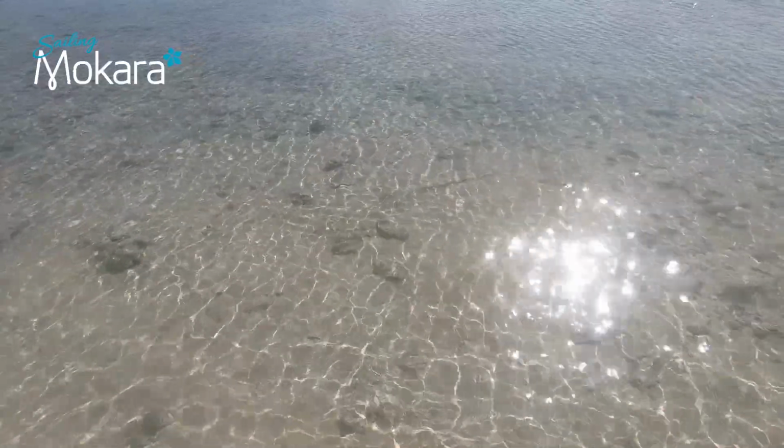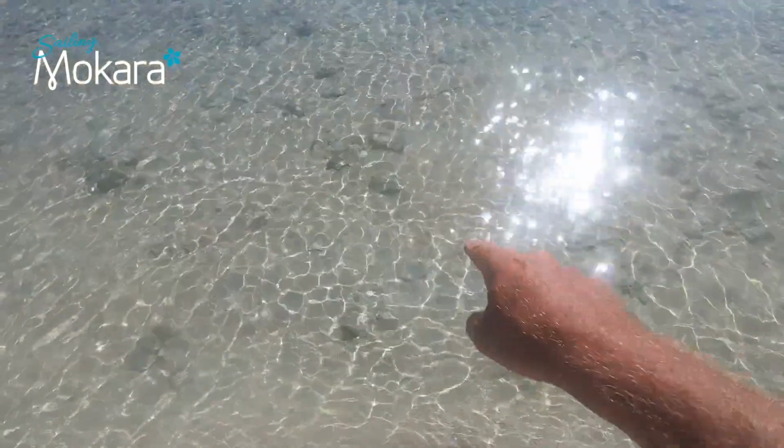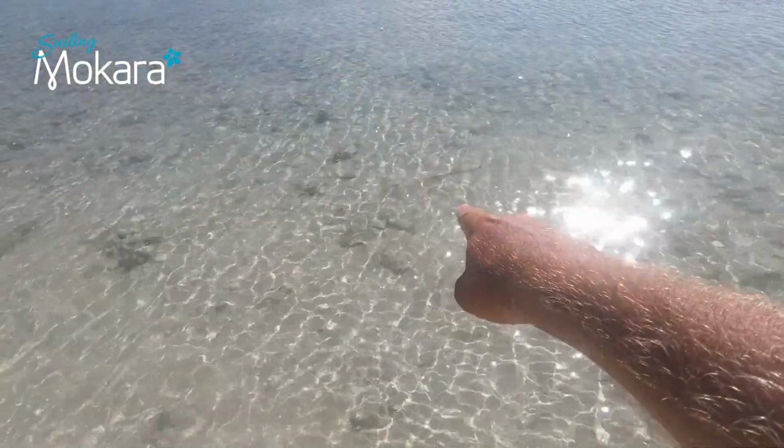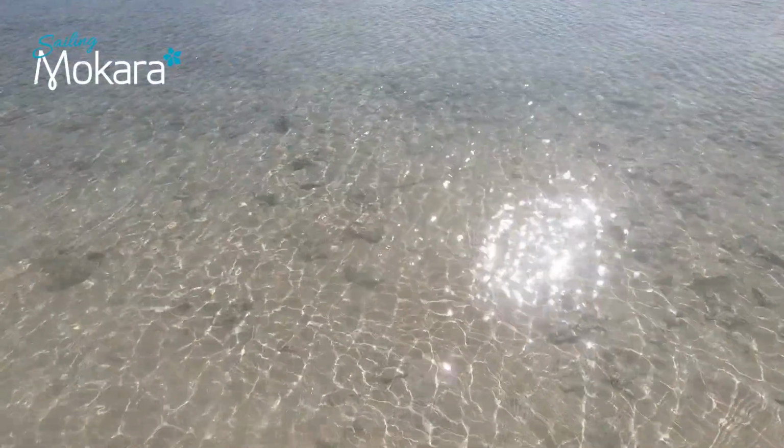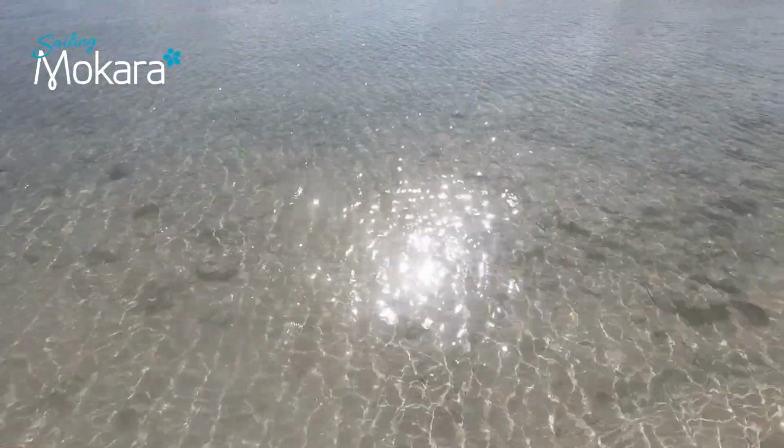As we came in on the dinghy, right on the water's edge, actually where my feet are, is a stingray. You can see it, he's just moved back a little bit. Not sure if you'll see him on the camera. You can probably see his tail extending out the back there. But a nice small little one, swam off for a bit and then came back here.